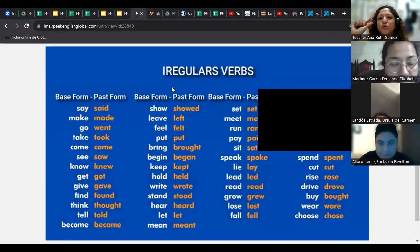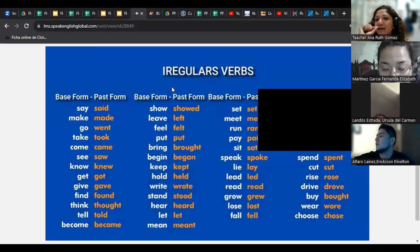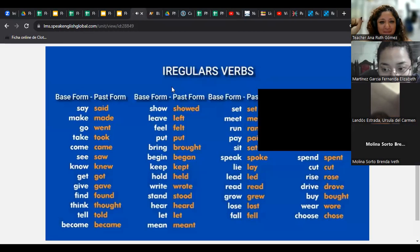Now, this is a short list of irregular verbs. Mi sugerencia, no sé si la siguieron ayer, de anotar cada regular verb que se encontraban en el camino. ¿Lo hicieron? Did you do it? Yes, teacher. Yes, teacher. Porque por Holy Spirit no les va a llegar. All right? Yeah. Because of the Holy Spirit, no.